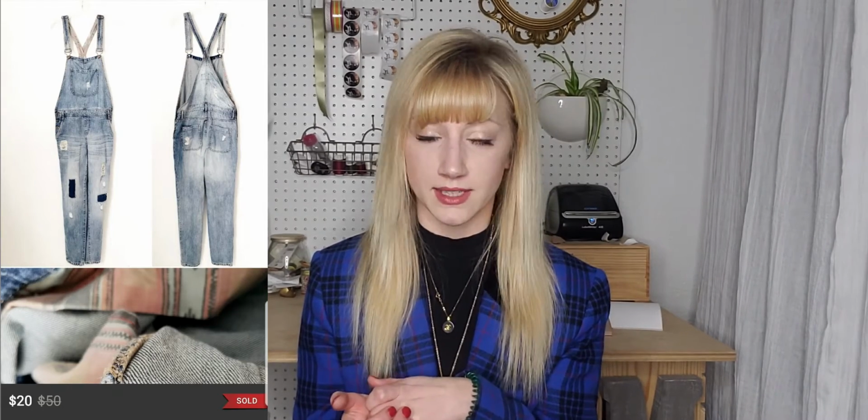Next is another one of my faves, which is a pair of overalls. And this was the brand Forever 21. They had the patchwork, kind of distressed design, a size 30, and they sold for $20 via customer offer really fast. So happy to see those go to their new home, and I always pick up overalls if I find them, usually no matter the condition.